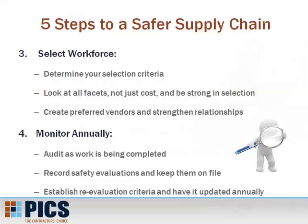Now, selecting your workforce. Evaluate the information that you're gathering. Determine your selection criteria. Take a look at all the facets of this contractor, the supplier, not just looking at the low cost, not just looking at, you know, these guys have done work for us in the past 15 years, but make a strong selection in who you're working with in selecting this workforce. In doing so, you can create preferred vendors, you can strengthen those relationships, you can bolster more of a safety culture within your organization.